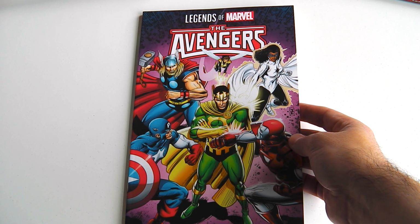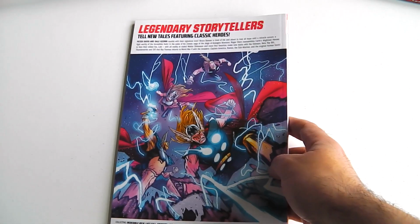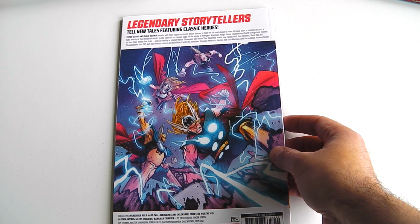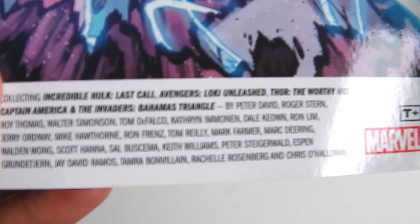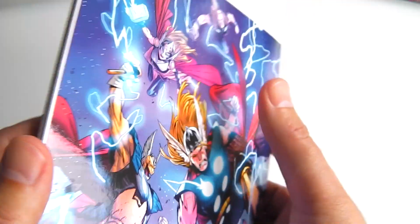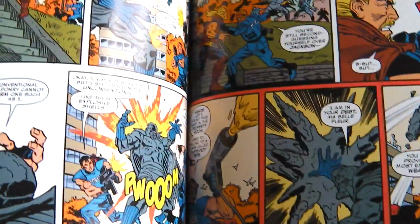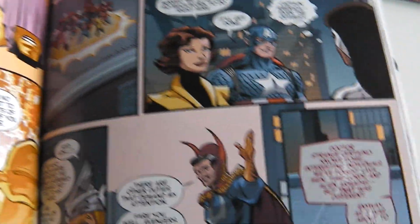I was curious about this issue, Legends of Marvel, the Avengers. These are a couple of short stories by different art teams and writing teams. And I saw Peter David and Roger Stern, Roy Thomas, Walter Simonson, Tom DeFalco, and a couple of other familiar names working on this. These are all just short stories, basically. Roger Stern is probably my favorite comic book writer of all time. So anything new he's written, or anything old he's written, I want to read. Looks good though. So I'm curious about this.